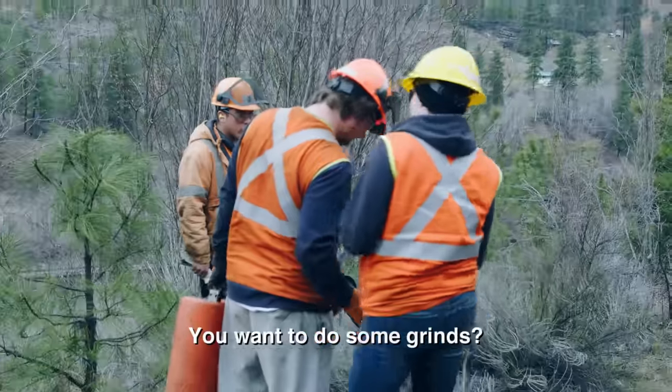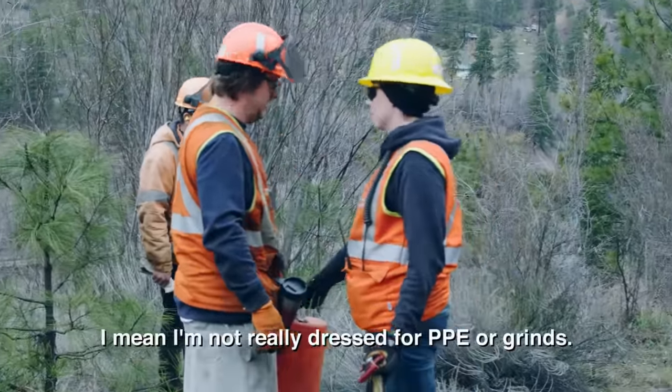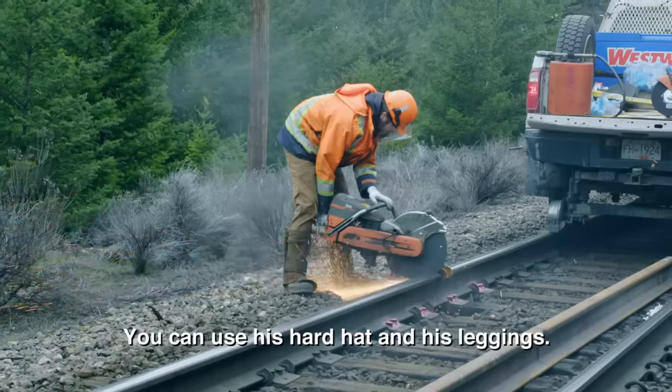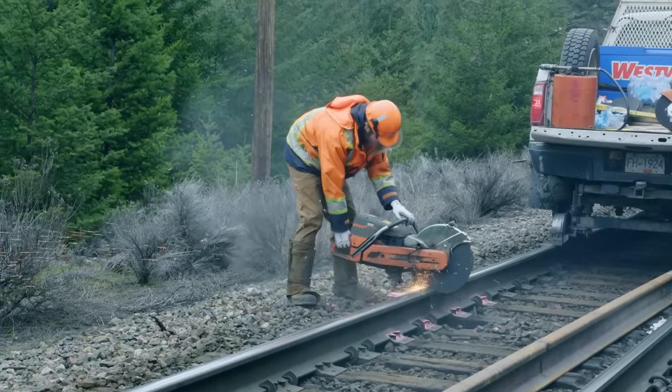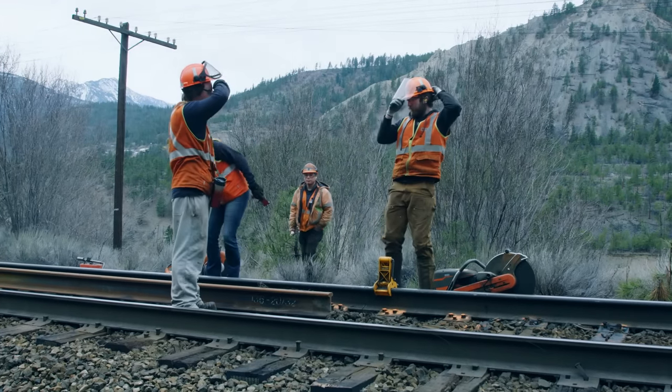Do you wanna do some grind? I mean, I'm not really dressed for PPE or grind. You can use his hard hat and his leggings. The rails need to be stripped of rust, dust, and grime before they're welded onto the new track. Extra sweaty today, I can't wait.